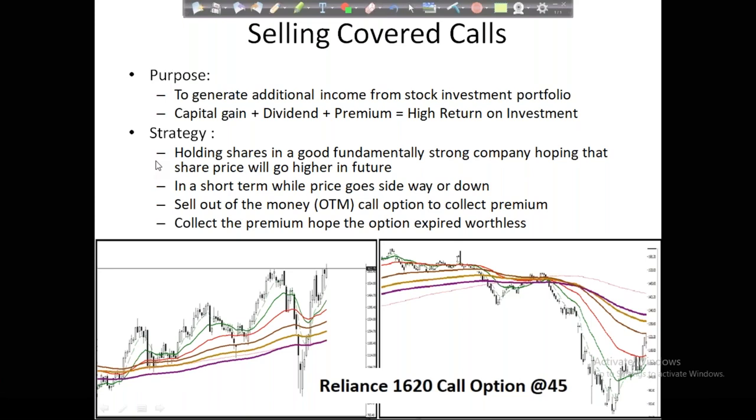For strike price, we are just expecting that there is a probability that price will never go to that level until expiry. That is why we are applying support and resistance. Technical indicators, support and resistance will tell us. After that we will find the out of the money call option and sell it. Remember, if you have a portfolio, okay; if you don't have a portfolio, that will be naked selling. Don't place any sell order naked. There is unlimited loss.